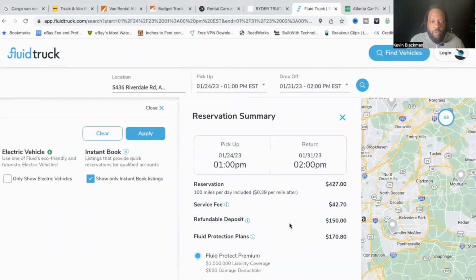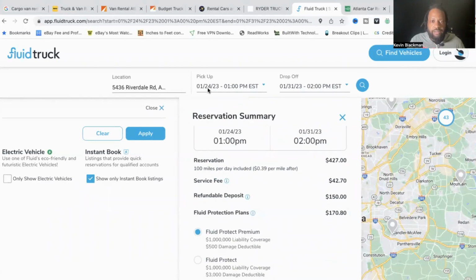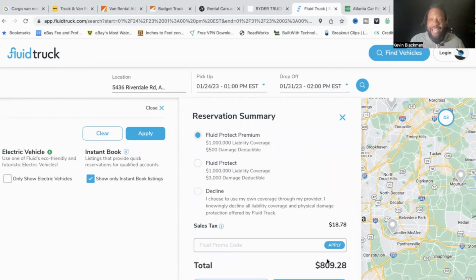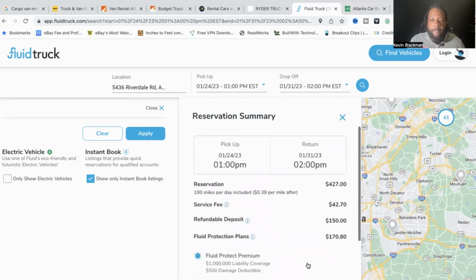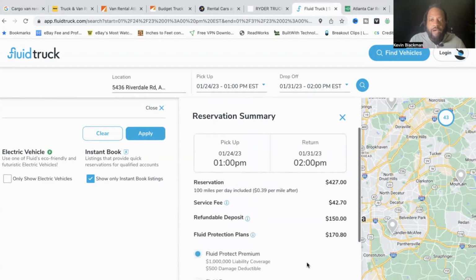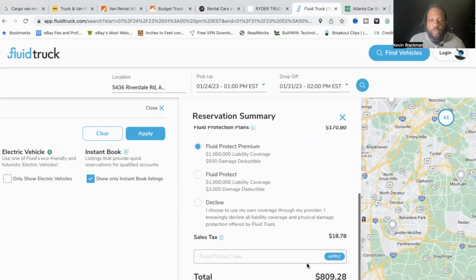Okay, so for the 7 days I instructed it to rent for, you can do 100 miles per day, and there's a service fee, refundable deposit, and Fluid protection plan. So altogether, you're going to pay $800 going through this company. This company is a lot like Turo, with a lot of extra fees attached rather than going through the car rental. So if you're looking to get started for under $500, this may not be for you. But if you have the work available, like I said, this is a full week for $800.